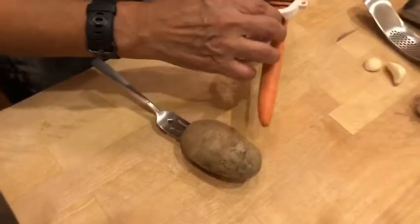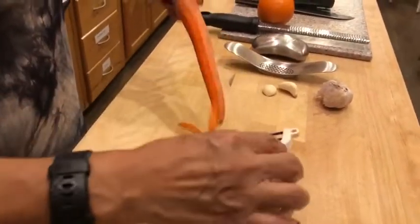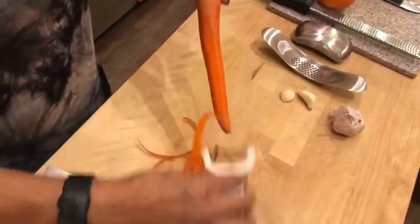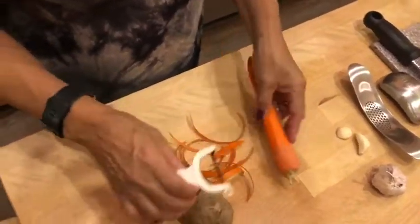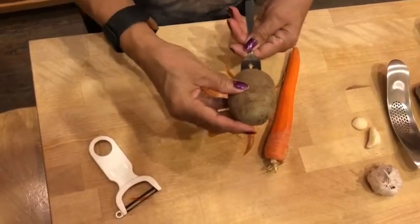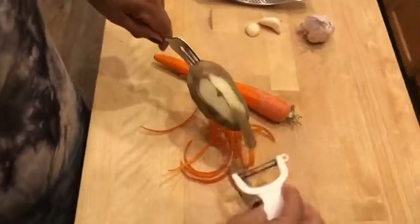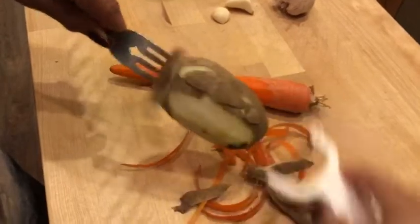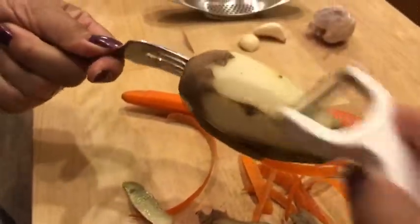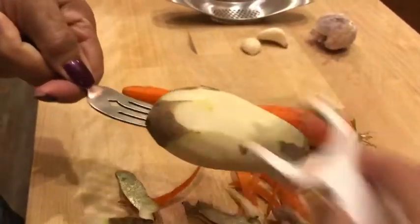Okay, so this just seems to glide. It just glides right over the veggies, and it makes it so quick and easy. I have to say, it's a pleasure to use this. It's just so fun, and look, it just makes short work of anything that you use it on. Now, I put a potato on a fork so that I don't end up peeling my fingers. It just helps me to hold it while I do things like this. And it just makes short work of whatever you're using, apples or potatoes or whatnot. It's just very quick, very easy.